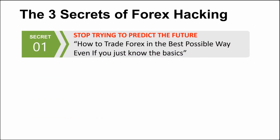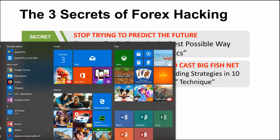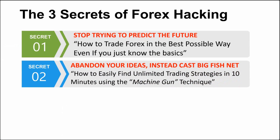The first one is you got to stop trying to predict the future, because this is what everyone is trying to do when they're testing stuff out, when they're buying strategies, whatever the approach they're using to make money in Forex trading. Most of the time they're trying to predict what's going to happen, and you gotta stop doing that, and you gotta choose the best possible way to trade, even if you just know the basics.